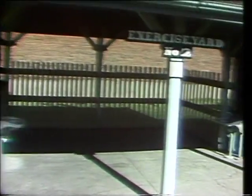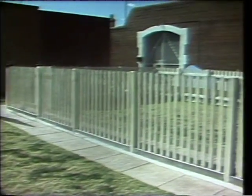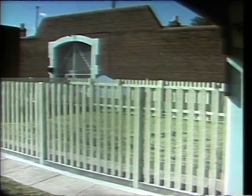About the only break in the routine of eating meals in the cells and working in the vegetable gardens came for the prisoners on Sunday afternoons, when they were permitted free time in the exercise yard. Here the men passed the time playing cards or reading books and magazines from the jail library. The remand yard is a high security area where the prisoners awaiting trial or sentence were kept in strict isolation from the rest of the prisoners.